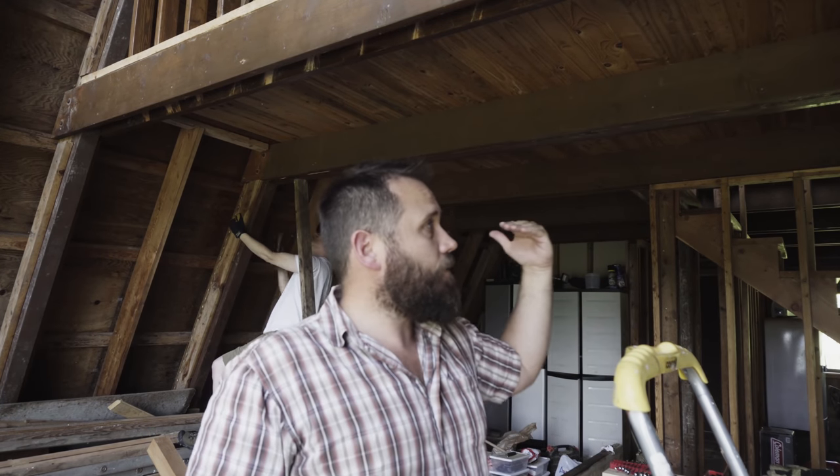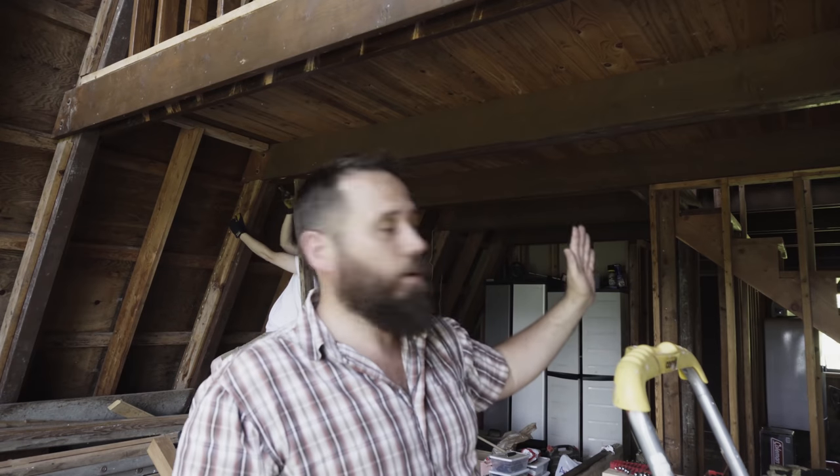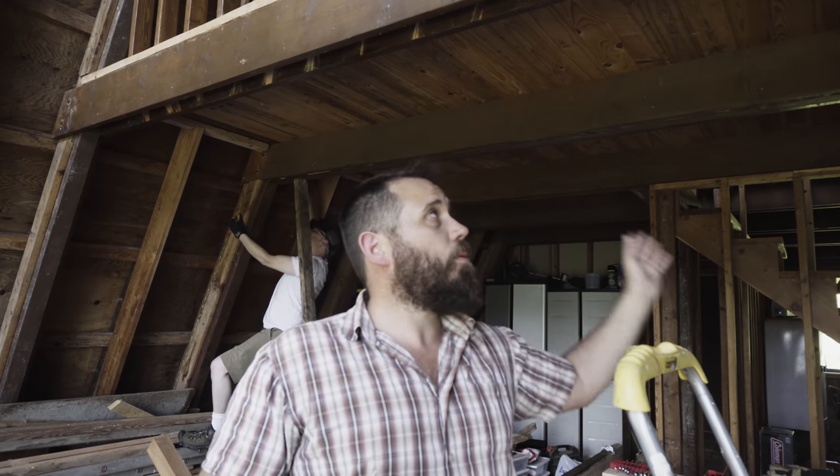I'm often a little optimistic about how these things will go. We have the glue lams that are supposed to go in between the collar ties right here where the upper floor, there's no support in the middle. Back further in the house, there's a wall, but right here there's no support. It is sagging about an inch.